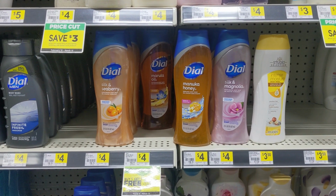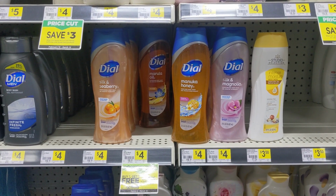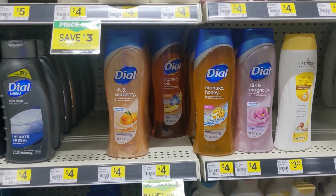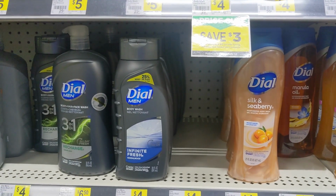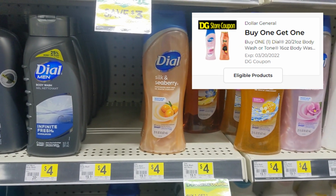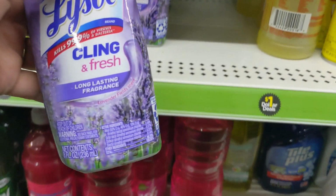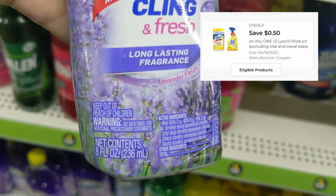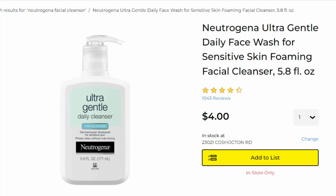Our last transaction of today is going to be a combination of stuff. First, pick up 2 of those Dial body wash for $4 each, and you have a buy one get one free digital coupon or the paper coupon, either one. You can also pick up one of the Lysol toilet bowl cleaners for $1, and you have that 50-cent digital coupon off of that. Next, you can pick up one of the Neutrogena facial cleansers. These are $4, and you have a $2 off digital coupon plus a $2 Ibotta rebate, making it absolutely free, so that's a great deal.